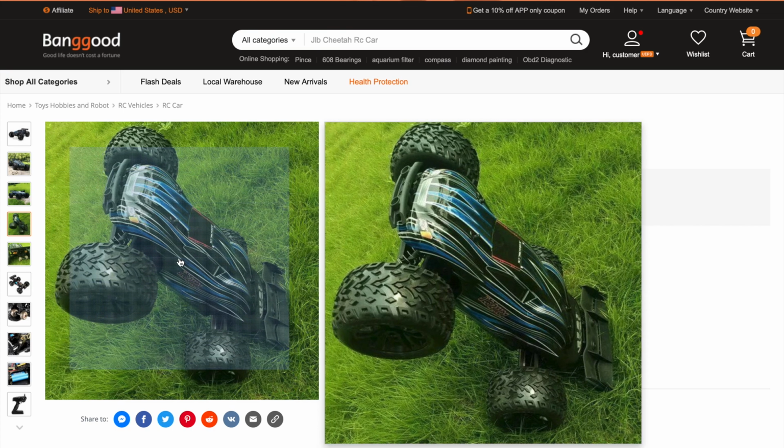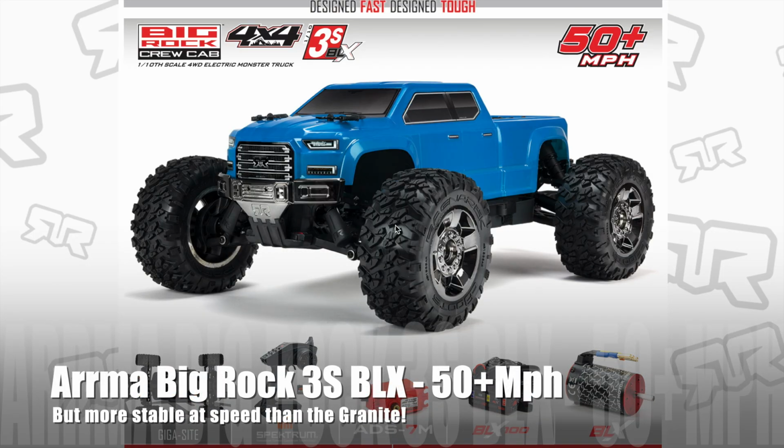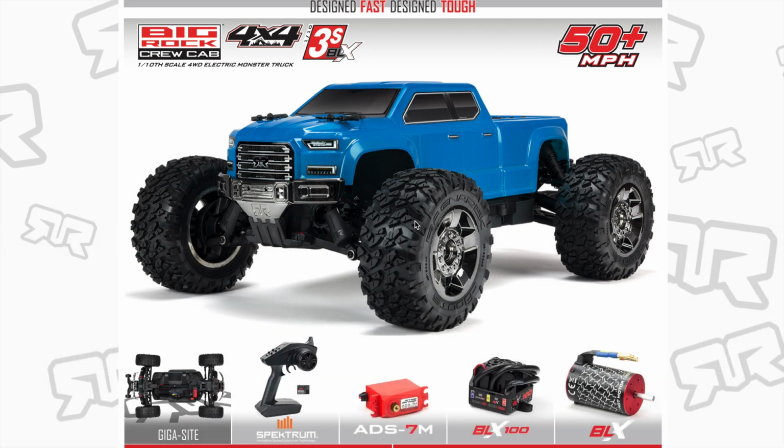So speaking of 4S, let's move on to number 4. And at number 4 we have the Armour Big Rock 4x4 3S BLX. But Rich, that's the same as the Granite. No, it handles very differently indeed to the Granite.